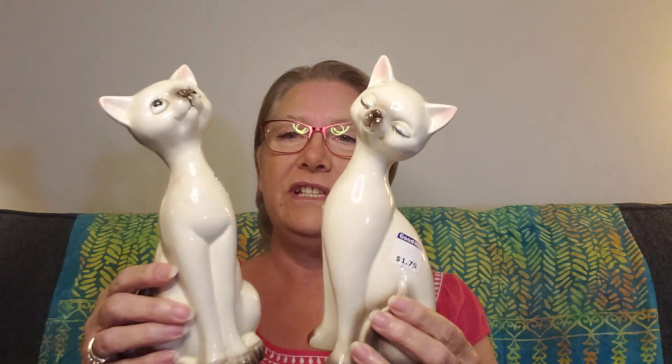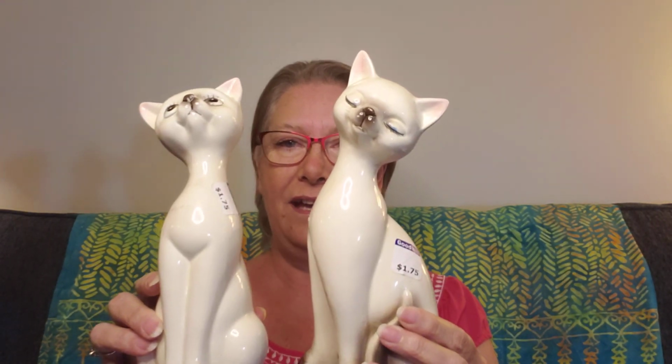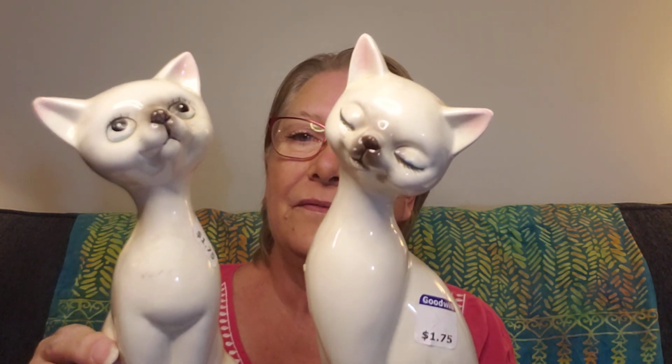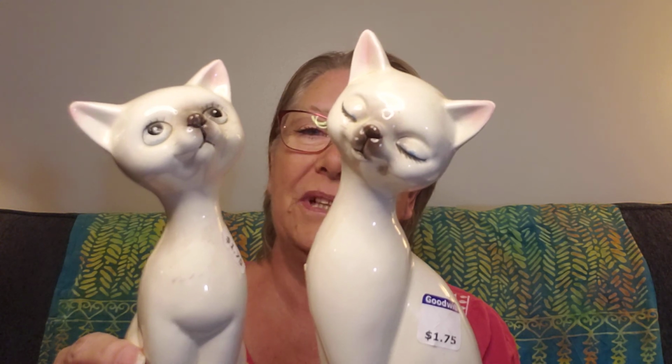Oh. Okay. I have no idea what this is. Oh! This is fun. Still has the Goodwill tags on it. $1.75 a piece. And there's two of them. Little mid-century cats. Little Siamese cats. Absolutely love those. Look at their eyes. One of them's playing coy, and the other one looks awful happy.